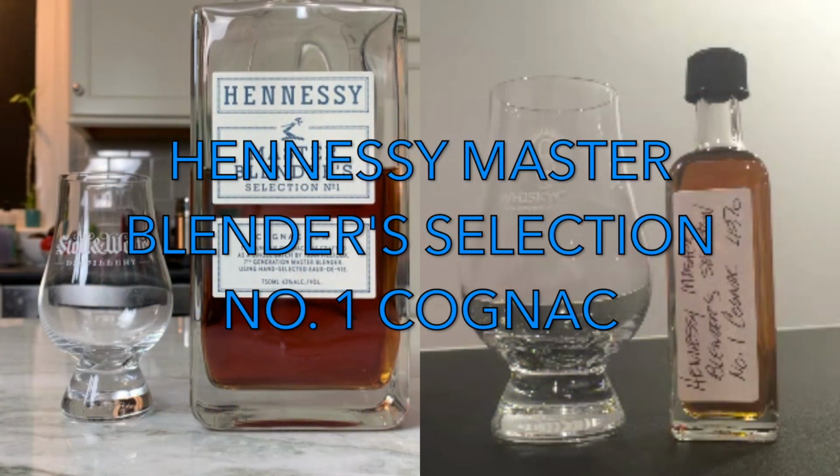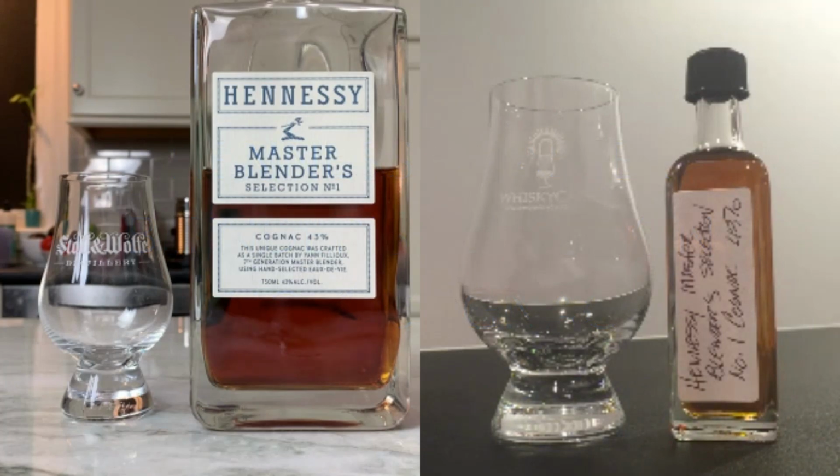What we've got here is Hennessy Master Blenders Selection Number 1. This is a bottle of cognac that I received from our friend Rob. It was a 50th birthday present, so I've had it for 3 years now.